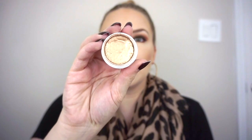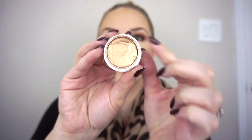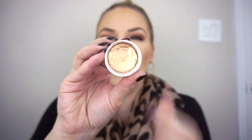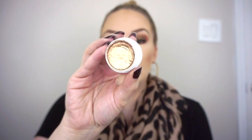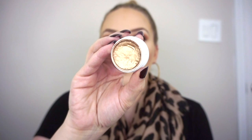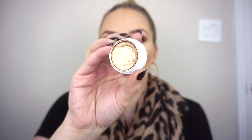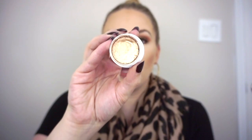Then I have a color that I love for summer. This one is Snakebite. It's a beautiful golden copper color. It's an ultra metallic finish, and I've hit pan right up here. And with ColourPop shadows, it can be pretty easy to hit pan on, but because these are dried out, this is like true pan. It's not just mushing it around and doing it the easy way. So I'm very happy with that new pan this year.